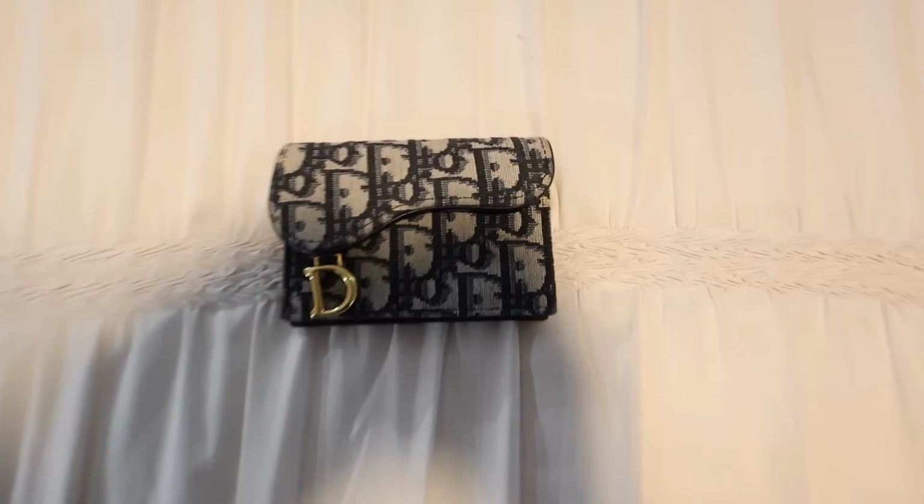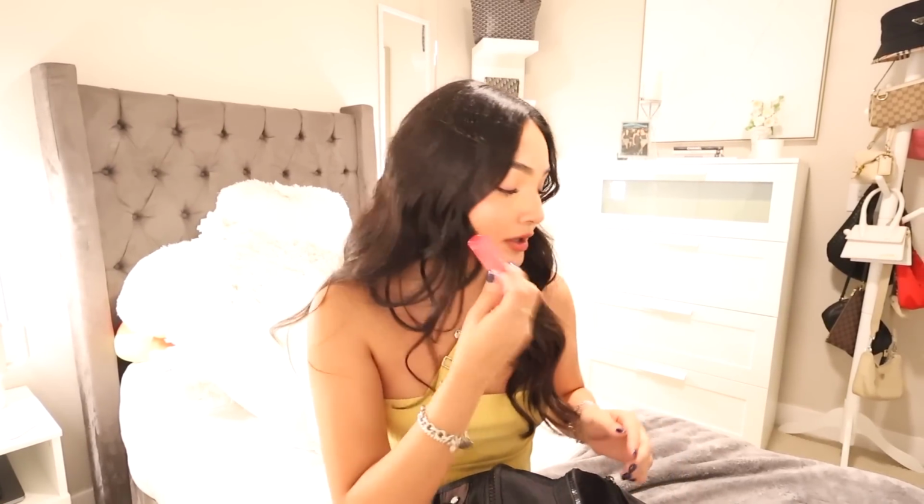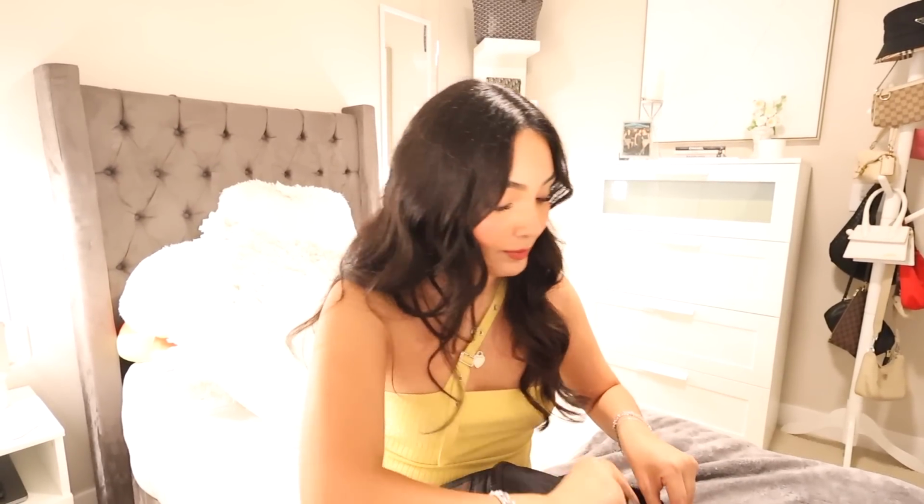What I actually have in here is my wallet. This is a Dior wallet. She's so cute. My sister has another wallet similar to this, so whenever she's not using this one, she lets me use it. So I have been using it as my everyday wallet recently. And then I have a chapstick. You need chapstick when you're in school. I just like this one because it's simple. It doesn't have a tint. It's just easy. It's gonna heal my lips and make them feel better.